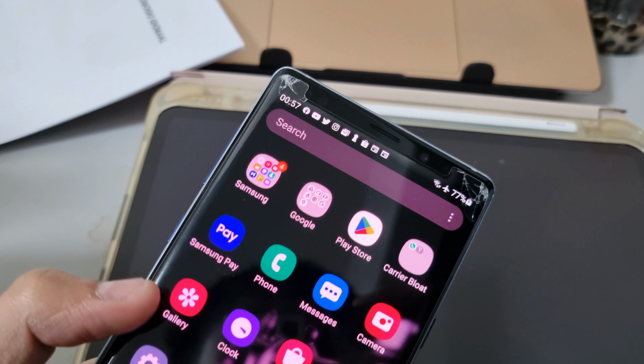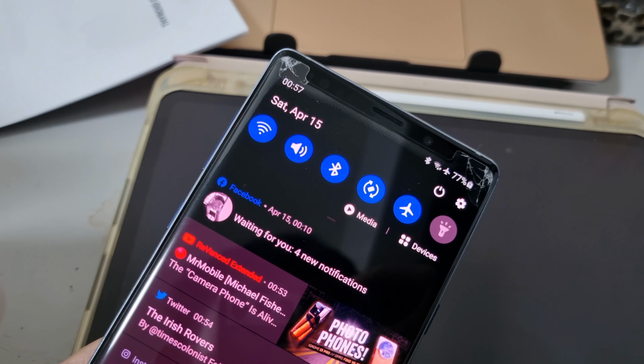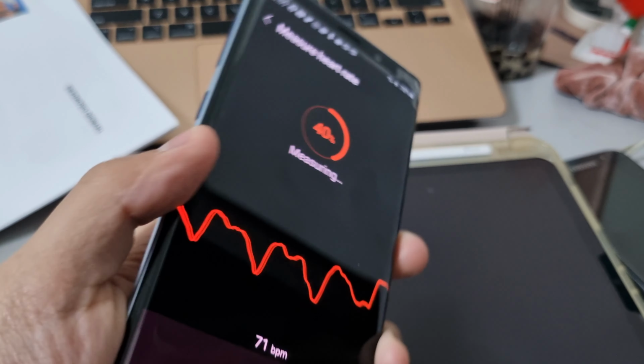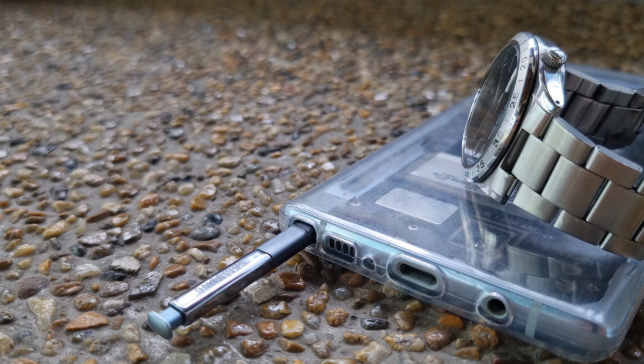Being a Note 9, it's also the last Note to give you a zero compromise experience. It's got an uninterrupted screen, no stupid hole punch, a heart rate monitor, Type-C, an audio port, variable aperture lens.